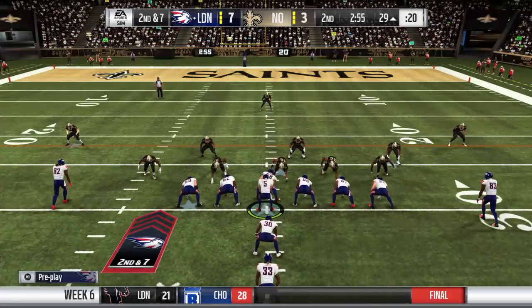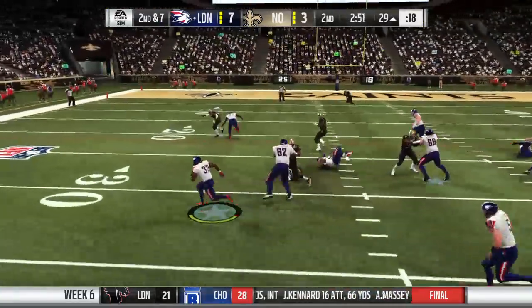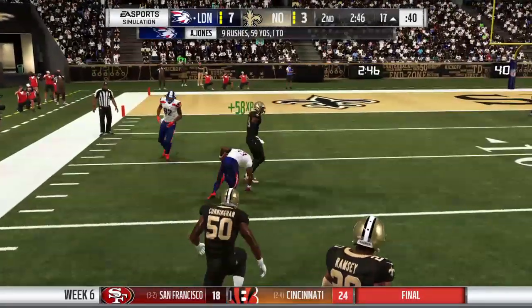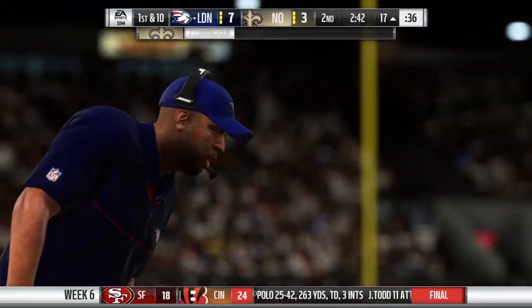No. Check. Patriot. They'll pitch it out to Jones. And inside the 20 before he's brought down. 12 yards there as they move the chains.